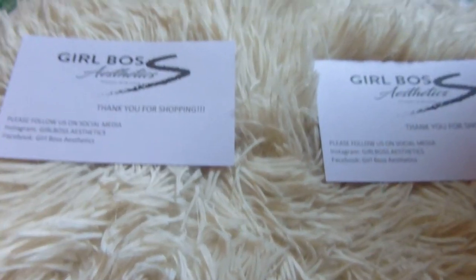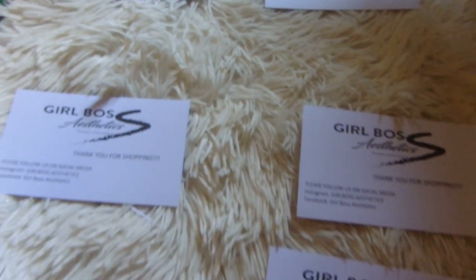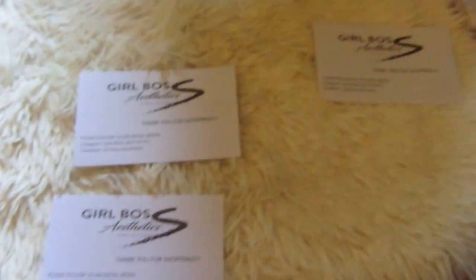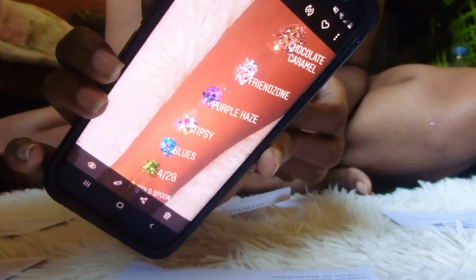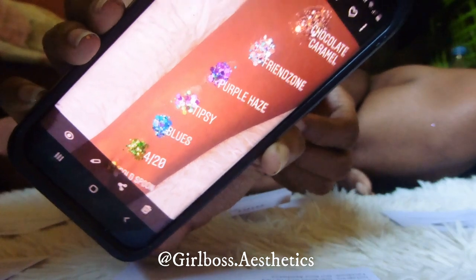So the first thing I do is just lay out my thank you cards, the exact number of orders I have. I put the exact number of thank you cards. I have those two packages already done, my book here with my orders. Those are the glitter swatches. You can check it out on my Instagram, girlboss.aesthetics.